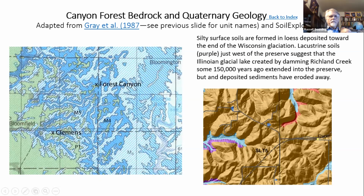Geologically, this is the geologic map. We see again the West Baden formation here. This is the limestones of the Blue River and other, essentially the limestones of the Mitchell Plateau. And the surface soils are silty, windblown deposits that would have been deposited toward the ends of the Wisconsin glaciation.